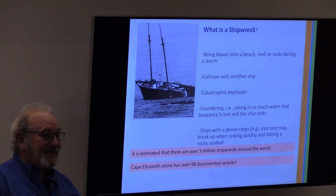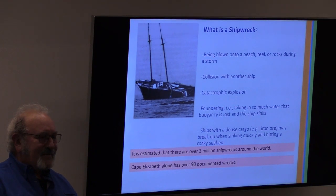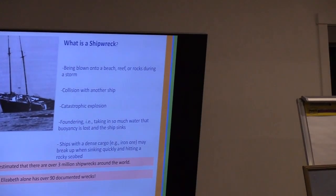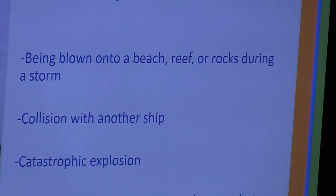So shipwrecks are a bunch of different things. Classic shipwrecks are like smashing against a rock and all that, but it could be them bumping into things. It could be a big explosion. It could be just starting to take on water and sinking. And it was estimated about 3 million shipwrecks around the world already. And Cape Elizabeth has 90 documented ones when I did this originally a couple years ago.